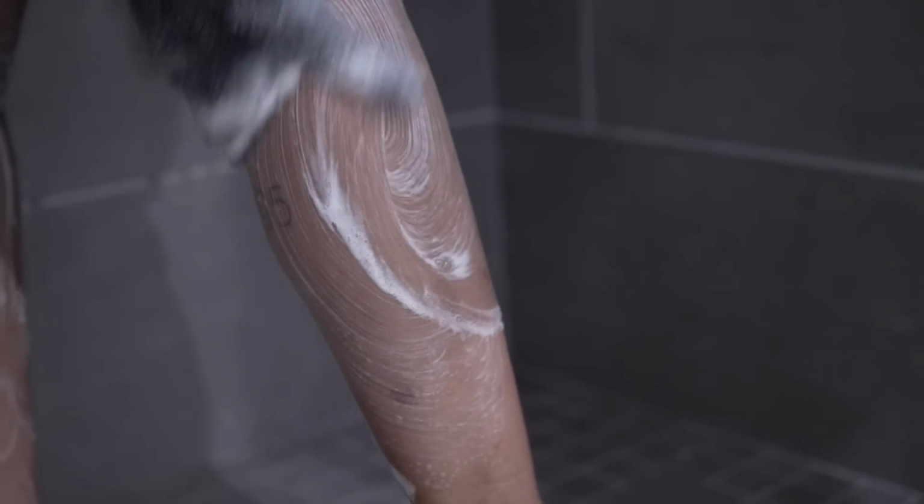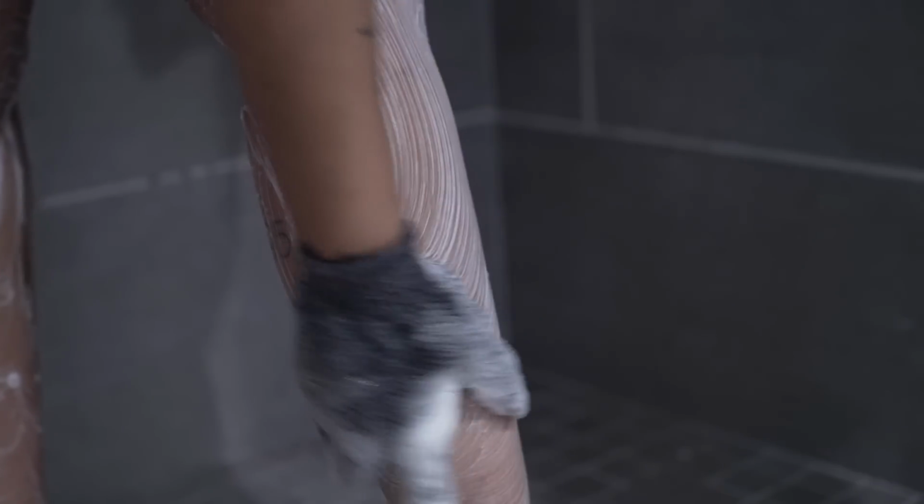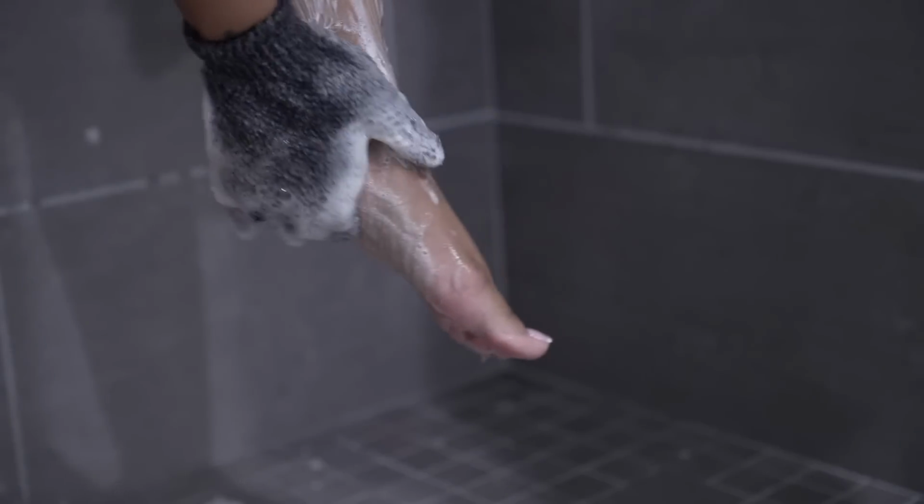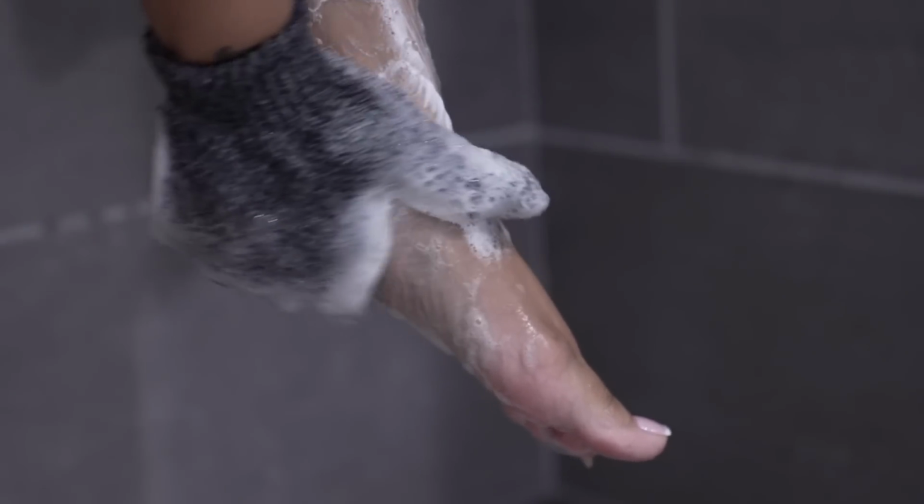Ignore that bruise. I bruise very easily. I run into everything. It's so bad. But yeah, I wash my legs. I like to wash my feet, obviously. No, not obviously, because not everyone does this. Some people just let the water hit their feet. And if you do that, that's cool.